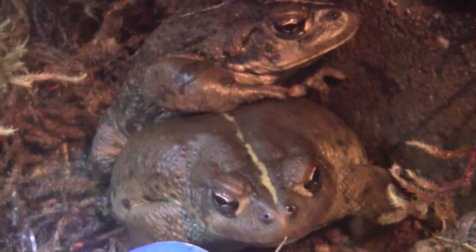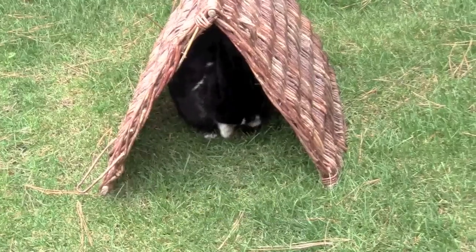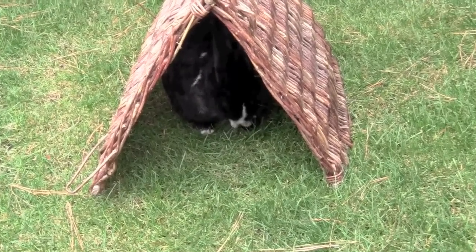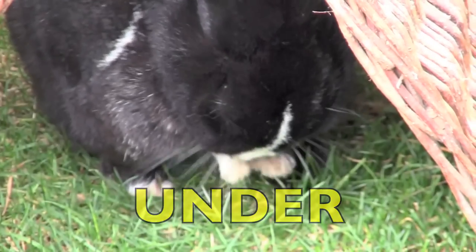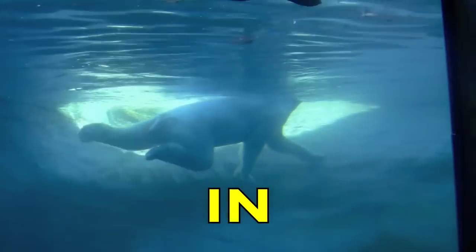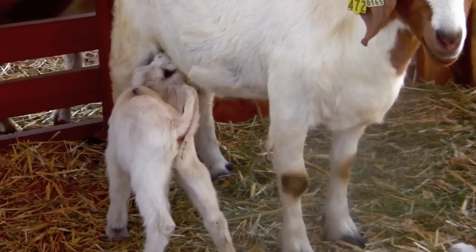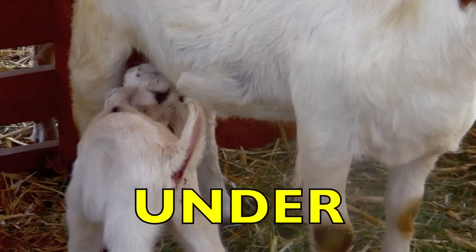Where is the small toad? On top of the big toad. Where is the black rabbit? Under the thatched roof. Where is the polar bear swimming? In the water. Where is the baby goat? Under its mother nursing.